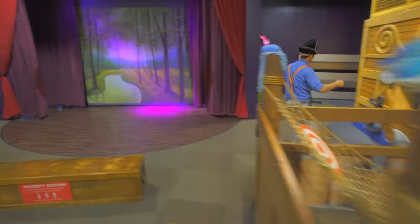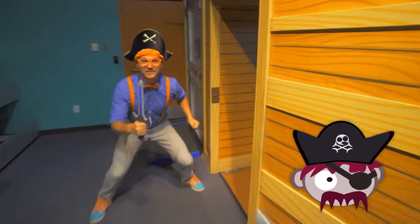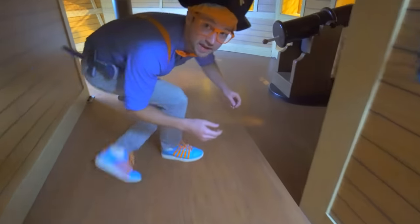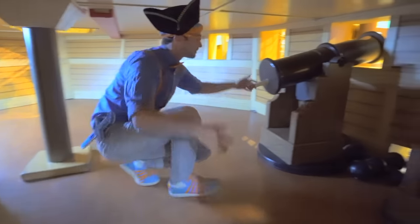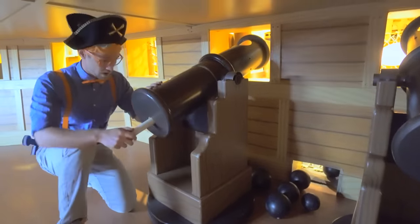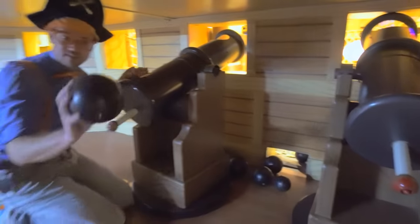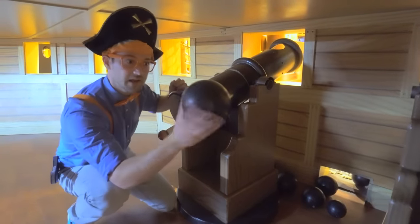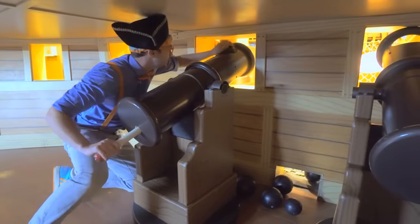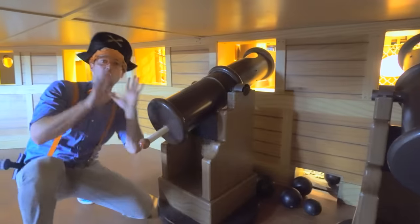Let's go, matey. Arr. And I wear some earrings, which adds to my pizzazz. Looking good, my shipmate. Okay, we're at the lower deck. And here are the powerful cannons. Wow. Okay, first we need to get a cannonball. See? One cannonball. Load it in. Okay. There we go. Here we go.